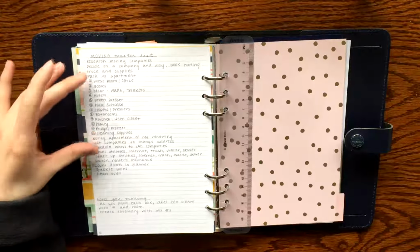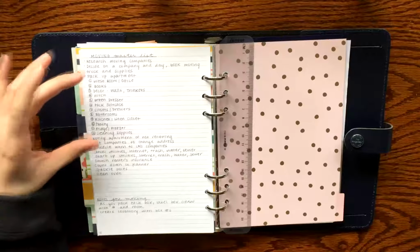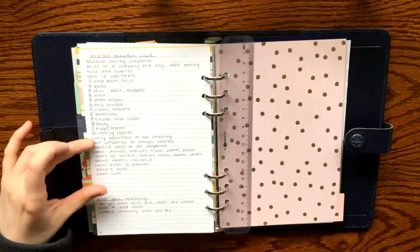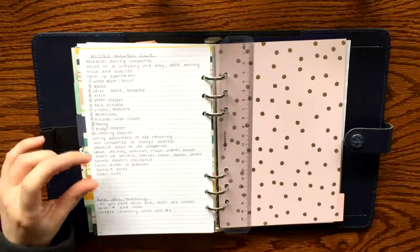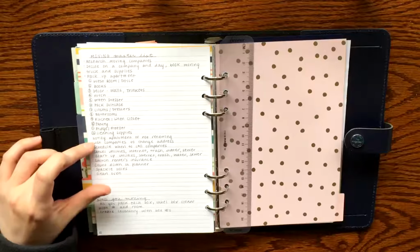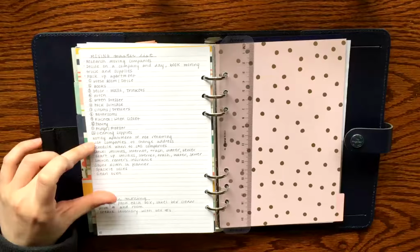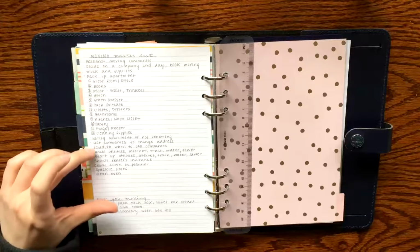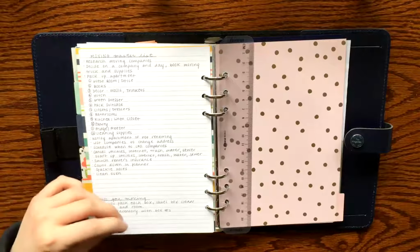I've got a whole list of rooms or things that I need to be packing ahead of time. I need to notify my apartment that we're not going to be renewing our lease. I need to make a list of all the companies I need to change addresses with or notify that we're moving. I need to schedule when I should be calling some of those companies.